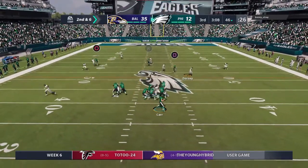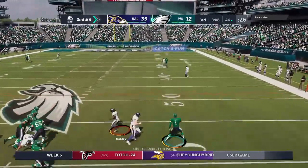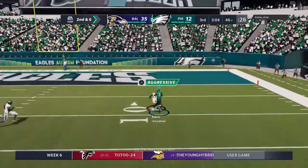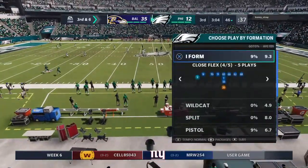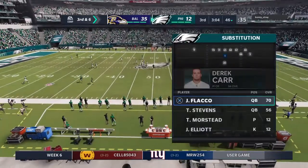Now Carr. Flush to his right. On the run, he'll let this go deep right side. And that's going to be incomplete. Good effort there, trying to take a shot, but it's 3rd down.